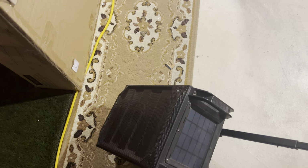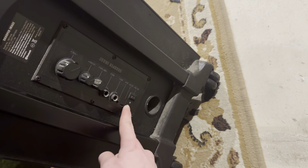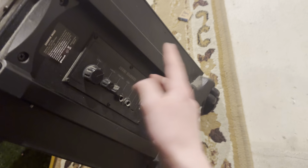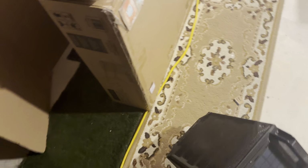Yes, it is solar rechargeable. I tried to leave this thing out in the sun to charge. Nothing happened. Although the LED does light up, the thing just does not charge. Like, it doesn't power on. It won't let you connect it to Bluetooth no more. So, I don't know what's wrong with this thing. I don't know if it's something with the battery or it just died. But I'm gonna store it in the wall.